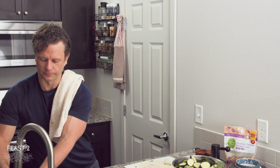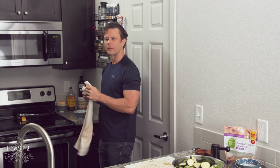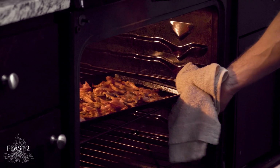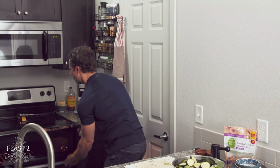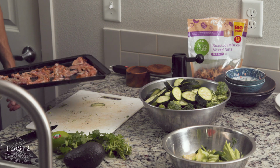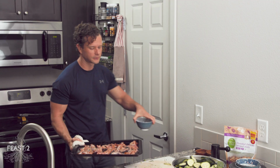I'm gonna rinse my hands on this one. Again, I think we have to drain it one more time, and we have to flip it. Let's see what we got here. Again, I folded my towel over a couple times. We're gonna use that. We have ourselves some more grease. Look at that, right? But we want to use that grease. Our bacon's getting nice and crispy. That's where we want to be.